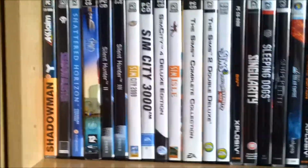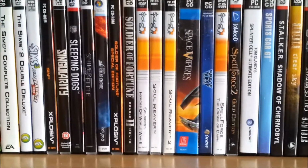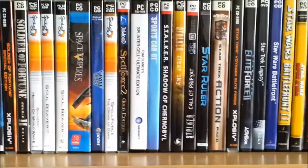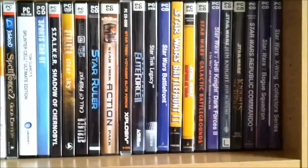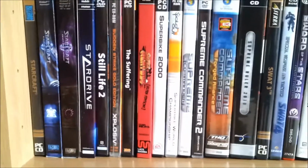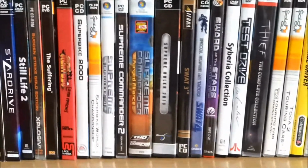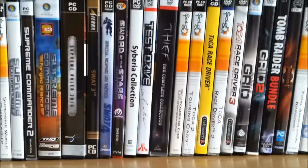Like the Serious Sam games. And you've got SimCity games and The Sims games. If you like Grand Theft Auto, then I would recommend Sleeping Dogs, similar sort of sandbox game. Got a load of Star Trek games and Star Wars. I really like the Jedi Knight Dark Forces 2, I think that's one of my favourite Star Wars games. StarCraft series, I love them. Had to wait 12 years for the sequel to come out to the original game. Got Supreme Commander games, they were the spiritual successor to Total Annihilation.